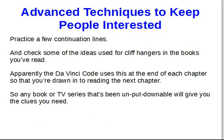Put your mind to it. Practice a few continuation lines. Check some of the ideas used for cliffhangers in the books you've read. I've not read it, but apparently the Da Vinci Code uses this at the end of each chapter, so you're drawn into reading the next chapter. Any book or TV series that's been pretty much unputdownable will give you clues to what you need. Just adapt them.